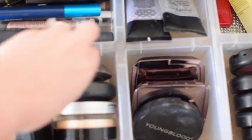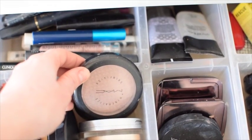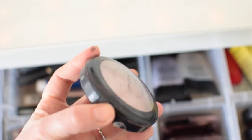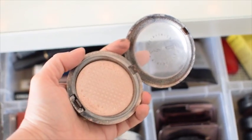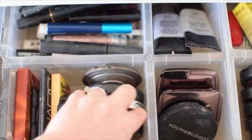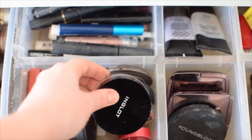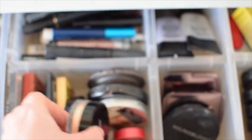Then I have a lot of my highlighters, not all of them. There is one of the Becca ones. I've got MAC Soft and Gentle. This is absolutely ready for the bin because I've used it that much. There's practically nothing of it left, so I think I need to buy a new one of those. I have my favourite Mary-Lou Manizer, and then the Inglot Shimmering Dust. If you are a fan of an intense highlighter, then you are going to love that, but it is full on. I warn you, it's not going to fit back in.